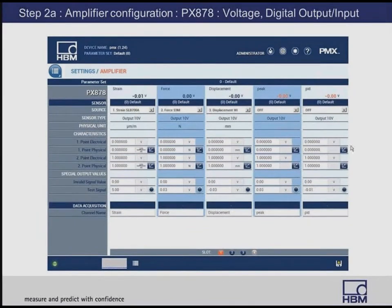Step 2 is output. Whether you're doing voltage output, analog voltage, digital output, or input. So that's the 878 module. And you tell them, in this case, what channels are the source for your output. So I've selected the same 3 channels, the strain and the force and the displacement. And then you can do your scaling right here and give it a name, like I've given it some different names.